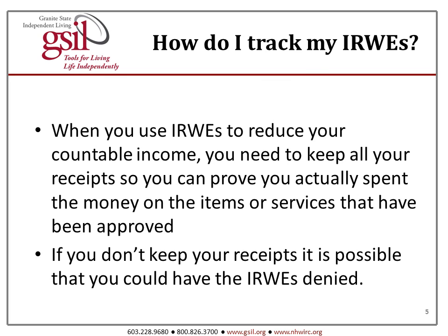How do I track my IRWEs? When you use IRWEs to reduce your countable income, you need to keep all of your receipts so that you can prove that you actually spent the money on items or services that have been approved. If you don't keep your receipts, it is possible that you could have your IRWEs denied.